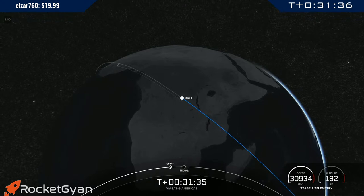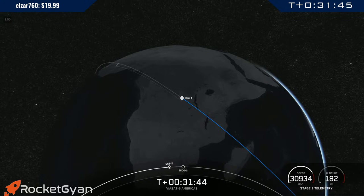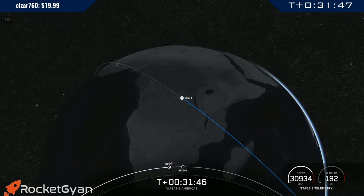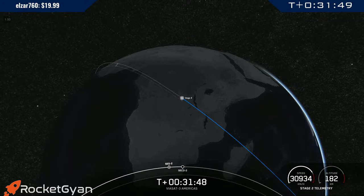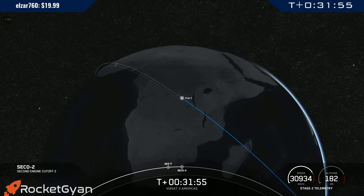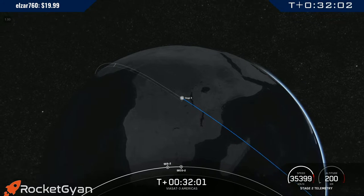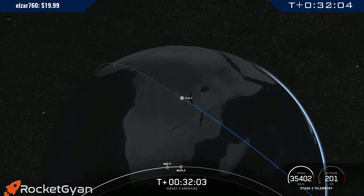So you can see now the velocity is almost 31,000 kilometers an hour. That was like 75 kilometers per second per second. Yes, 75 kilometers per second squared is added. Wow, it's huge. The acceleration was huge, but yeah, that's how it is, if it has to reach around 36,000 kilometers as the apogee.